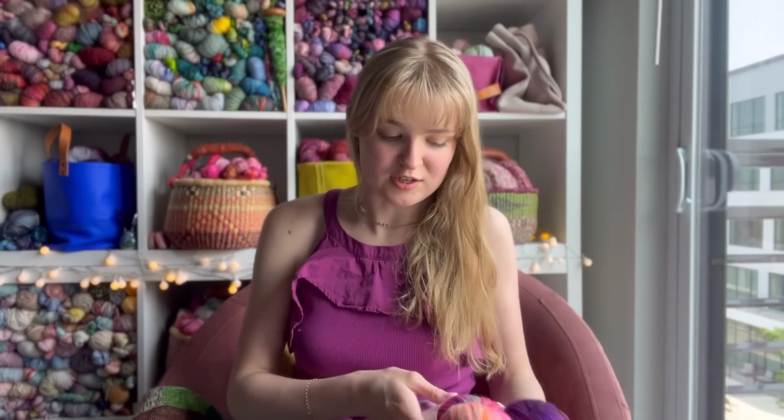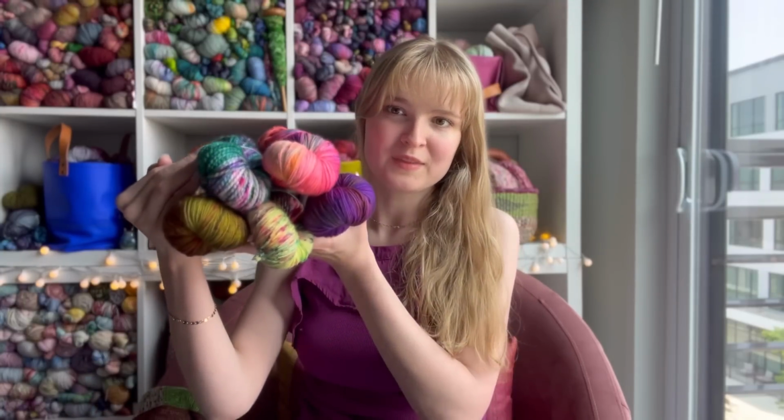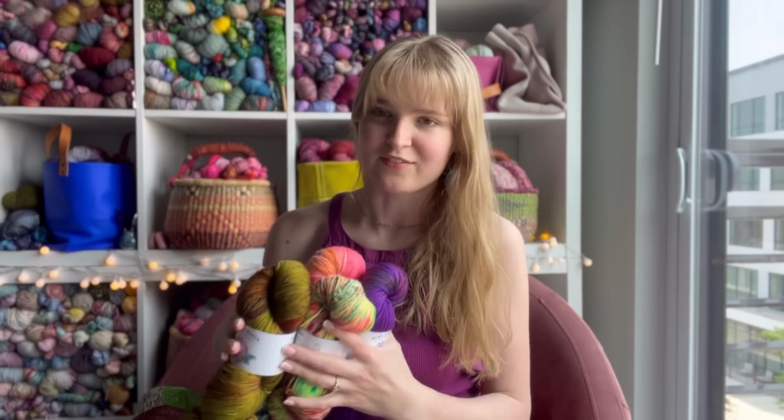So these are all of my Misfits, just a handful of them really. We spent most of the day yesterday photographing them and getting them in the shop. Today will be the last day of getting them all in, so by the time you're seeing this, they will all be available. And yeah, just a really fun collection of colors.